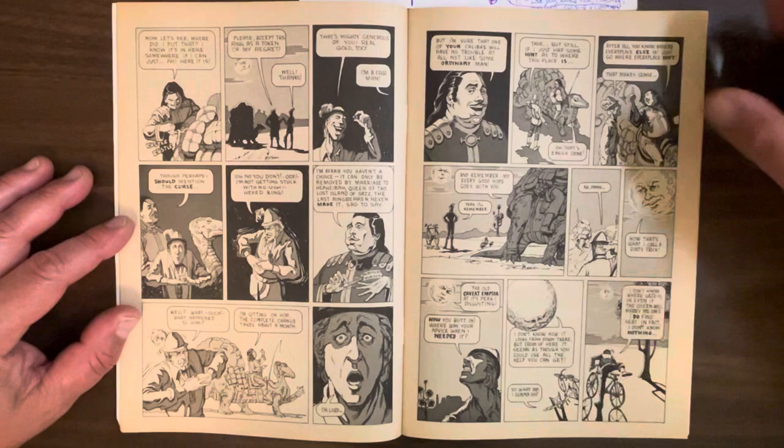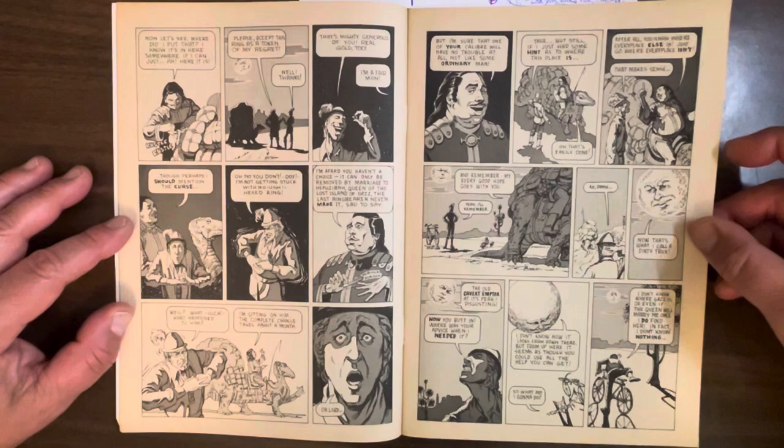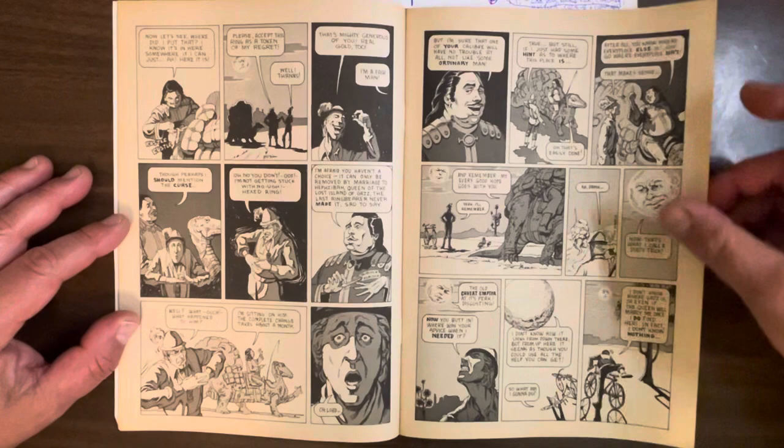So he rides off, and Leander's like, "What the hell am I going to do now? I don't even know where this island of Griz is." So the moon starts talking to him, and apparently they're old buddies. He's like, "Where was your advice when I needed it?" And so the moon tells him how to get to Griz. He gives him some clues. He says, "Maybe you should get on a ship."